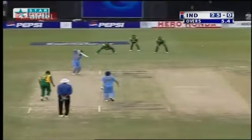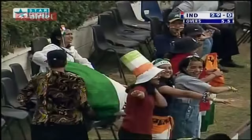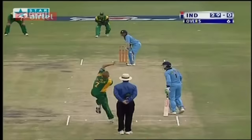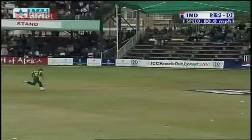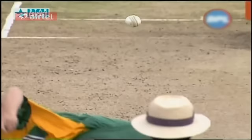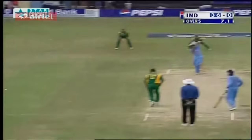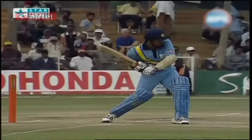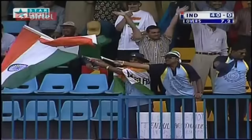That's a glorious shot. He's a magnificent player to the offside, Ganguly. That's a fine shot. He just punched it down the ground, Tendulkar. Once again, he finds the boundary. Cracking shot. Lovely cover drive from Tendulkar. And the Indian supporters enjoy that.